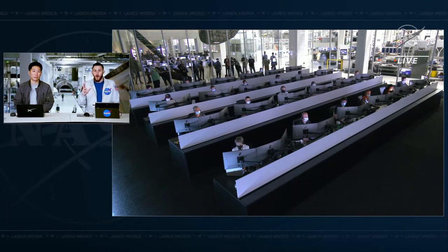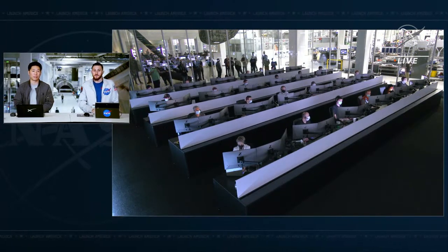We got awesome pictures of the International Space Station. I'm anticipating. I haven't seen them yet, but I'm definitely looking forward to them. All of that was automatic.